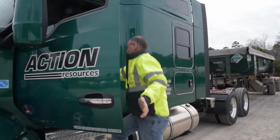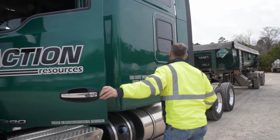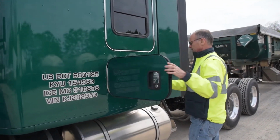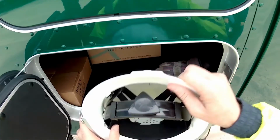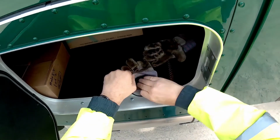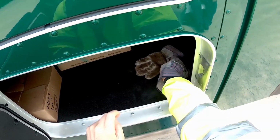The next thing our driver does is don his PPE, or personal protective equipment. Again, this is done for the safety and protection of our driver. It may at times seem to be overkill, but all it takes is one seemingly small mishap for an injury to occur.